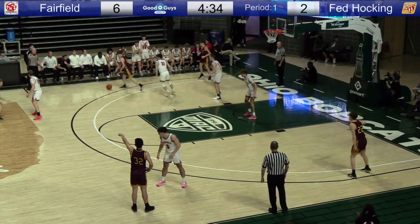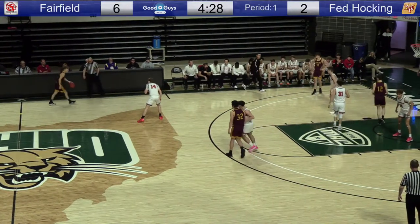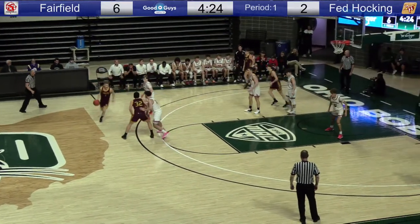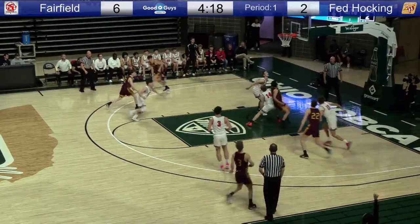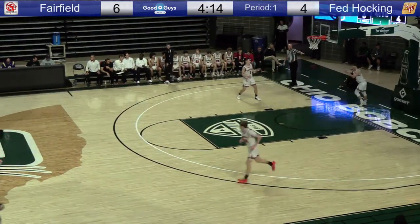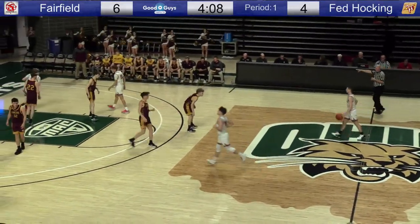And Fairfield's defense is really bothering Federal Hocking right now. How they're picking up their men. They're extending their defense out beyond the three-point line. They're backing them clear up into the corner. Dribbling off the right side, Cottrell again in trouble. Step back three, shot no good. Oh, no, it popped up and popped in. Make it 6-5 now. It's a nice step back three. Tariq Cottrell, his first 3 points of the game.